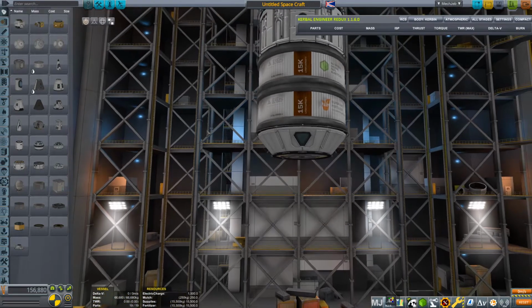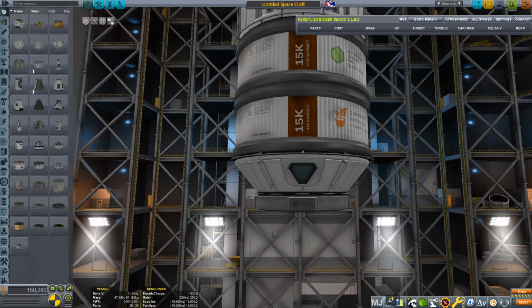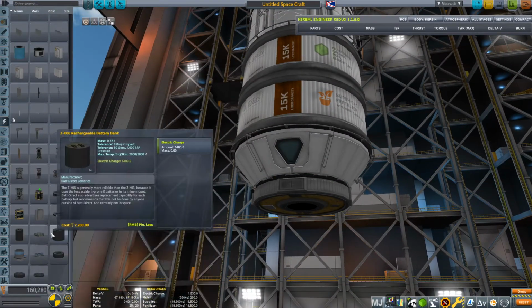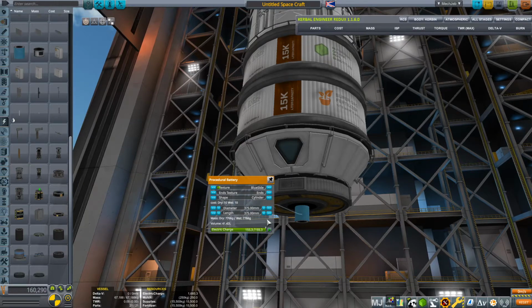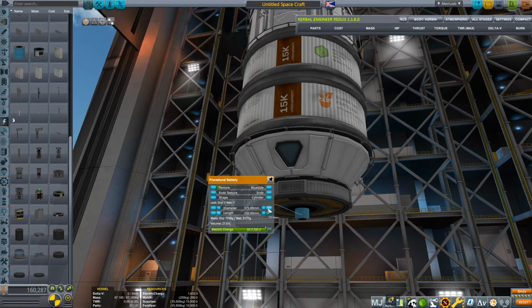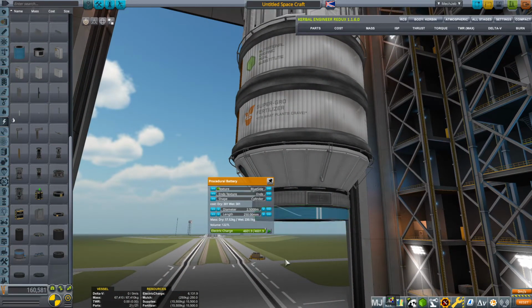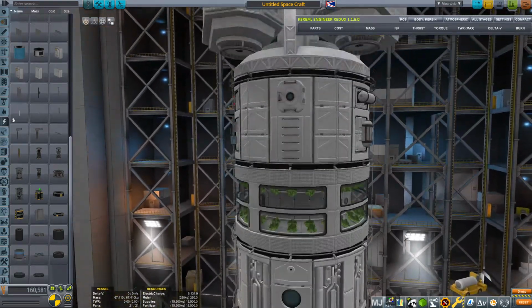And then we're going to need that. Also going to need a battery. Now I'll probably stick with the procedural. Diameter 2.5. Now it's 4,600 electric charge. That's fine. Stick with the silver motif.